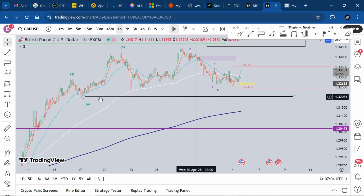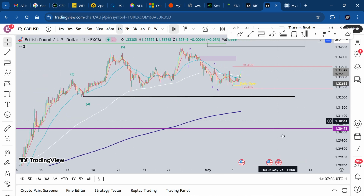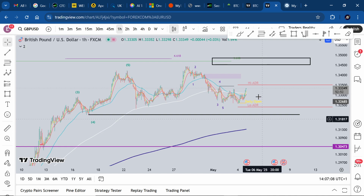That's the prior fourth wave, the black line. Anytime we take that, I'll be looking for sales after a retracement back up.